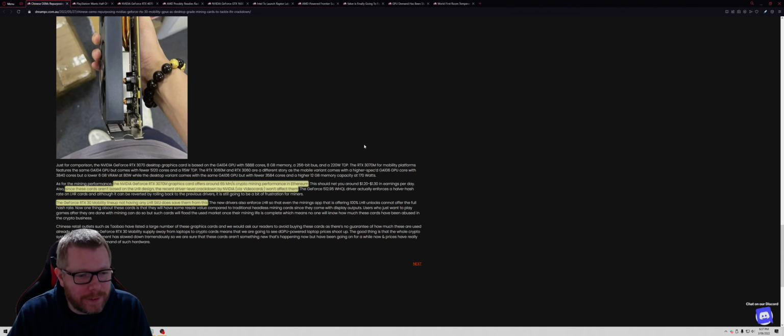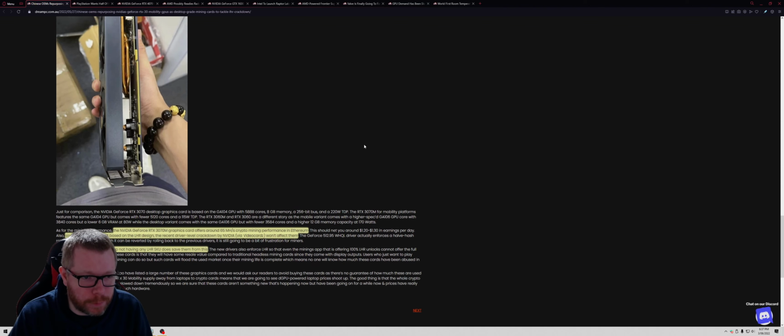The NVIDIA GeForce RTX 3070M graphics card offers around 65 megahash a second crypto mining performance in Ethereum. Since these cards aren't based on the LHR design, the recent driver-level crackdown by NVIDIA won't affect them. So they're able to get the full potential out of the GPUs rather than suffer the LHR versions of the desktop ones. The GeForce RTX 30 mobility lineup not having any LHR SKU does save them from this.